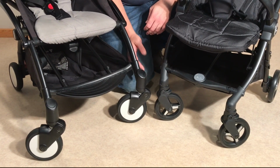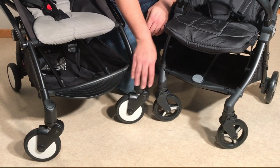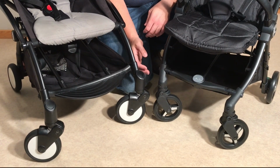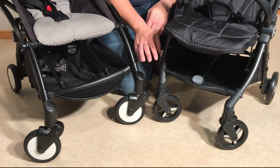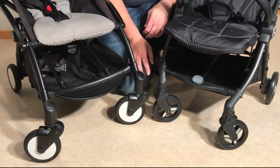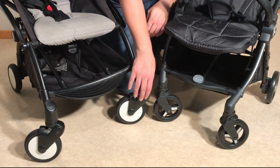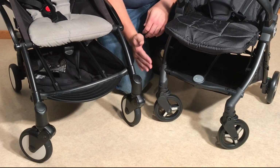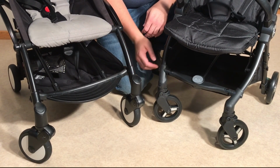Wobbling problems generally occur when the axle has started to wear down the housing on the inside of the front frame here, and then the axle doesn't fit tight enough in, and when you try to go at speed, the wheel begins to wobble. I have never seen any problems like that on the Babyzen. Babyzen does not have any swivel locks as well, so you can't lock the wheels into an inline position, but that's not really necessary provided you don't have wobbling problems.